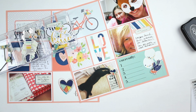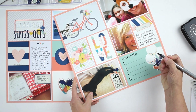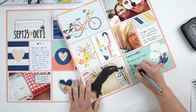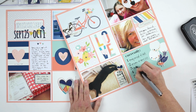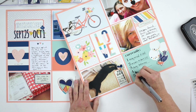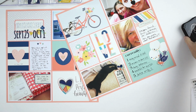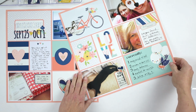I'm just going to do a currently list, some of the things that I am observing in these photos. This is really just where I'm looking at the photos and thinking about what those photos meant to me and what the events and the things represented in those photos represent to me. And so what I wrote was 1, loving the arrival of fall, 2, anxious to start December daily, 3, loving Halloween, 4, thankful for our life, and 5, feeling pretty. So just fun, happy journaling about our life at that moment.